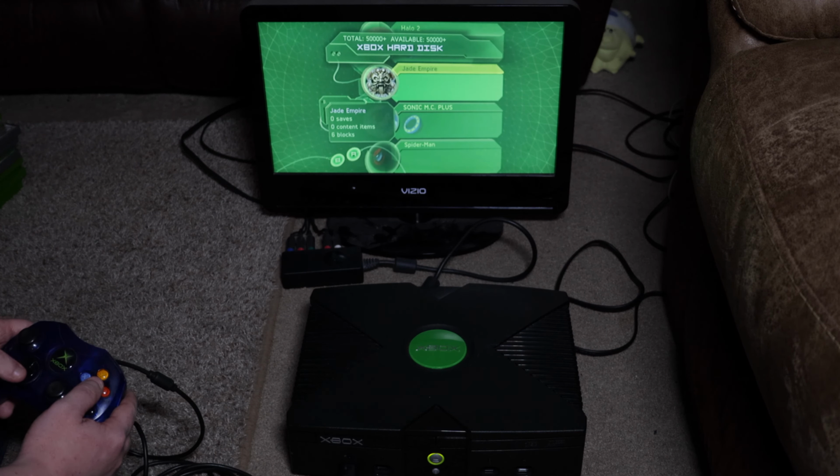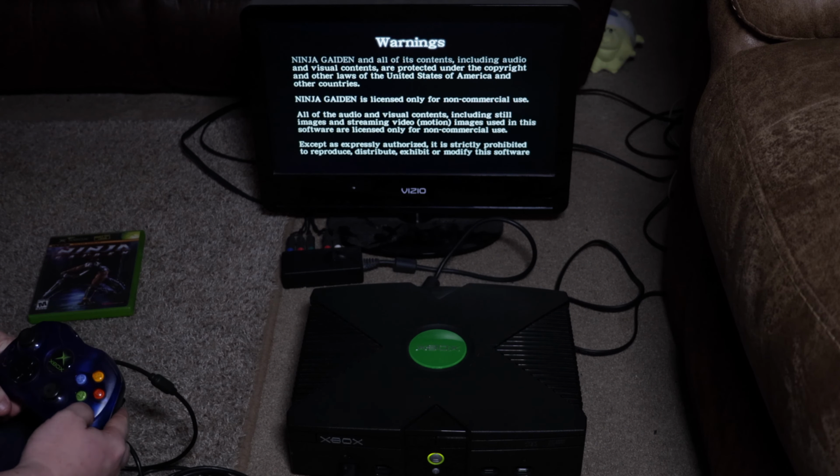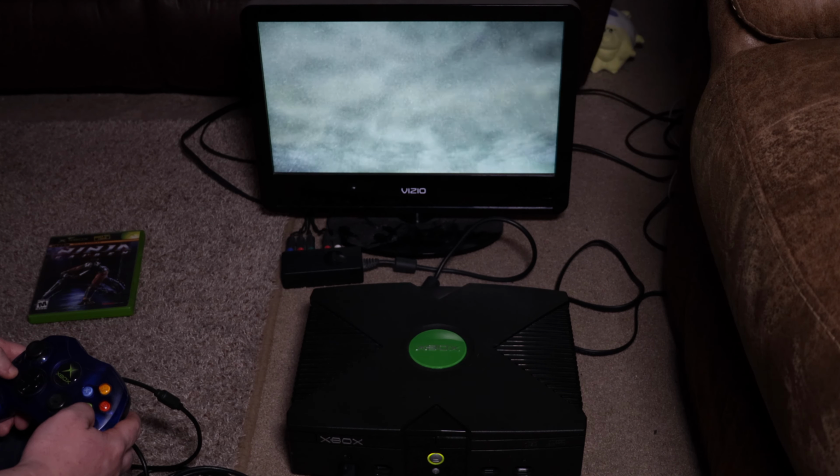Alright, never mind. We're just going to load up a game and see if the disk drive opens and if it still reads it. And opening the disk drive, yep, it opens up. Putting Ninja Gaiden in and see if it closes. Yep, it closes, and I hope it reads the disk. It looks like it's loading, and there we go, it is loading. Awesome. Wow. That looks beautiful.